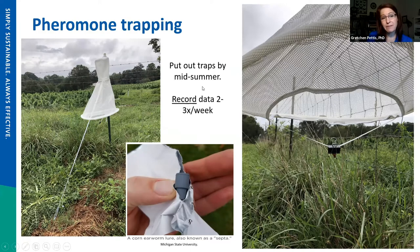As I mentioned, you want to put these out by midsummer, because typically you don't really worry about corn earworm until you're flowering. But if you put it out midsummer, you can start recording what a baseline number of moths is so that you can tell when the moth numbers are going up. I recommend checking these traps 2 to 3 times a week. It just takes a few minutes to look in there and see how many moths there are. You can freeze them or kill them however you want to count them, but record your data and look at it every week to see what's happening with your moth numbers.